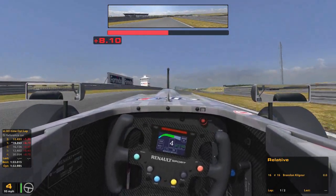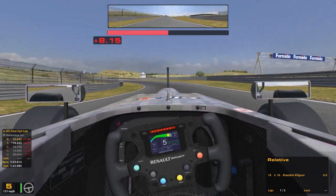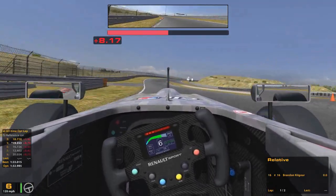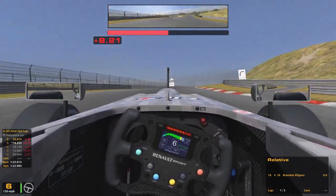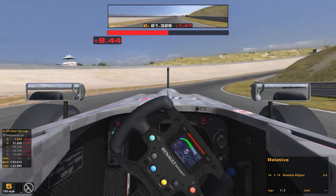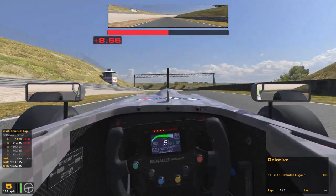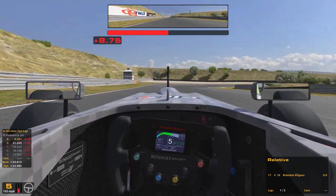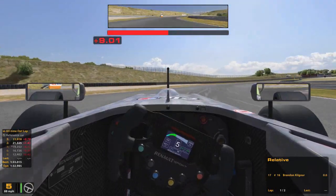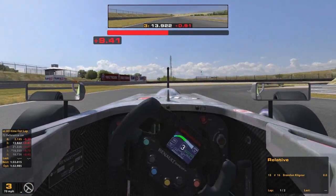This track, being new to me, has been tricky. It's comparable to many other tracks. It's got a little bit of the Nürburgring GP in it. It's got a little bit of Sonoma feel. It's got a little bit of... what was the one we were really comparing it to? Barber Motorsports Park, easy for me to say. Not really. But, yeah, it's kind of a mutt of all of those.